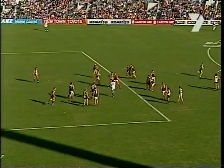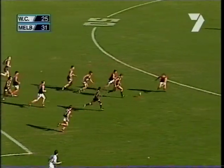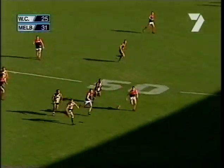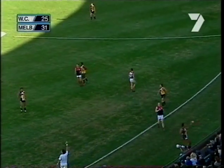I've never heard it called altercating, Barra. Is that a word? Yeah, no, it's interesting. That's pretty soft, isn't it, that free kick? Still, there's been a bit of niggle out there between the teams, so I guess the umpire trying to assert some authority on the contest. Ward, that was a good punch. Got the ball over the line and out of bounds.